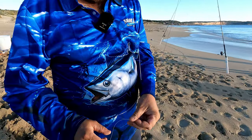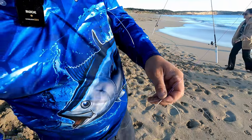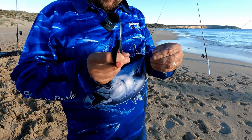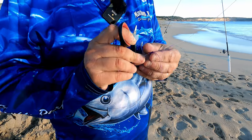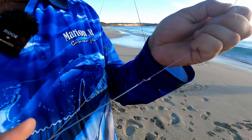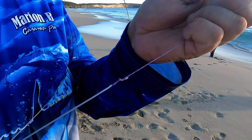And then you just trim it off and tidy it up with a pair of scissors. Pull that tail back over here like that. Trim it off like that. That's it. That there is a perfect one. People probably do them different, but that's how I do it. There's a million different ways.